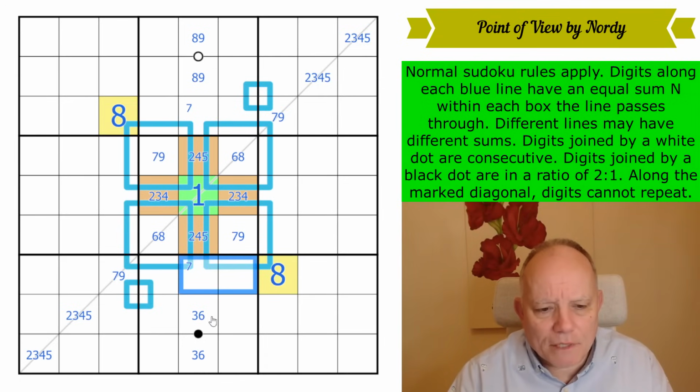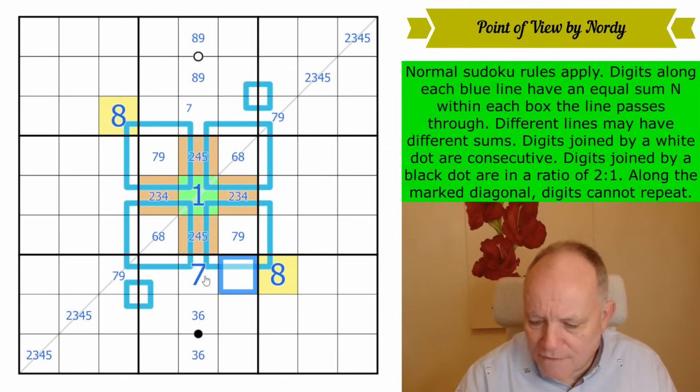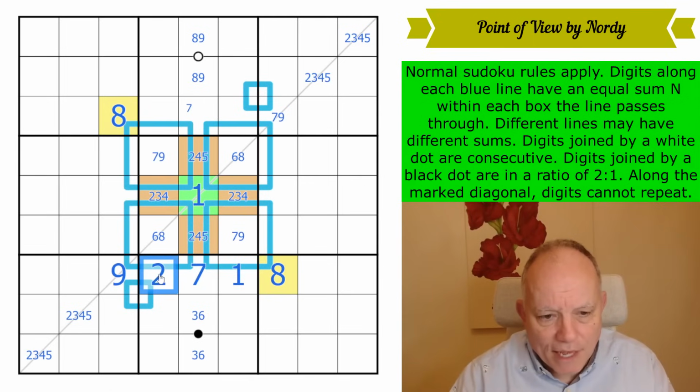Am I meant to be using these now? I probably am. Yes, look. Yes, I am. Right here. This pair adds up to 8 and doesn't use 3 or 6. So it's not 3, 5 or 6, 2. It's a 7, 1 pair and we can fill them in. 7 and 1. And now this is a 9. This is a 2 to make that 2, 7 pair add up to 9.